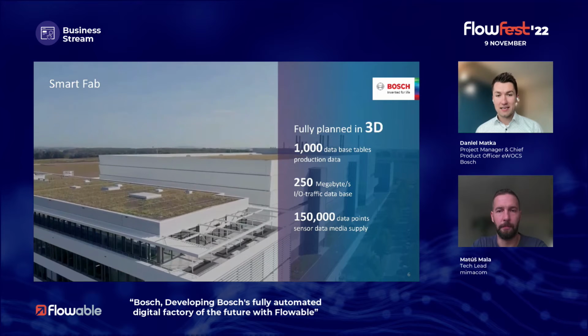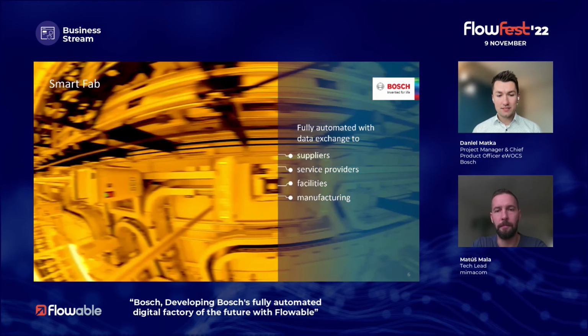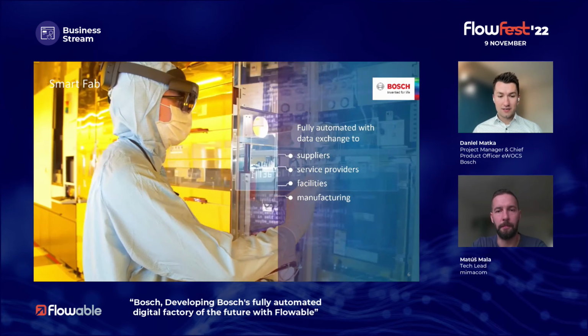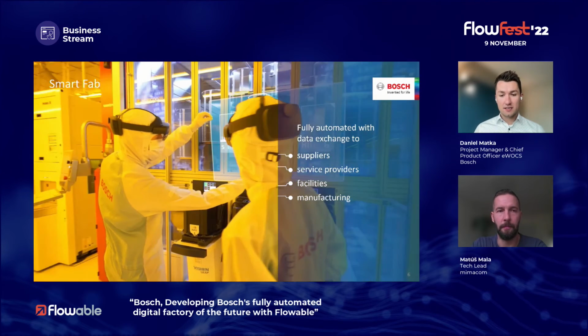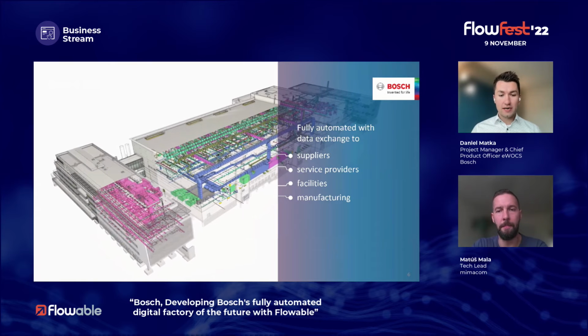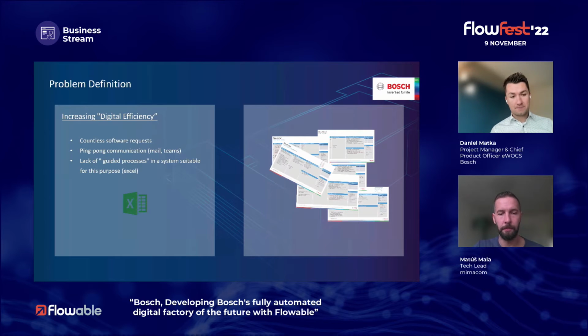Our Bosch plant, the Smart Fab, is fully planned in 3D with more than 1,000 database tables, 250 megabytes of sensor data, and mostly fully automated with data exchange to suppliers, to service providers, facilities, and also on the manufacturing side. You see here on the slide the BIM model, the digital model of our fab, and as in the construction side, the production side has to really work with a lot of data and use data to improve everything in the daily work. Let's go to the next slide.